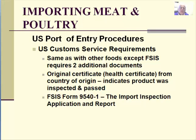U.S. Customs Service requirements are the same as for other foods, except the Food Safety Inspection Service requires 2 additional documents. So in addition to the documents that would be required for FDA products, the USDA FSIS requires 2 additional ones. It's an original certificate or a health certificate from the country of origin. It indicates that the product was inspected and passed. And then also Food Safety Inspection Service Form 9540-1, and this is the Import Inspection Application and Report.